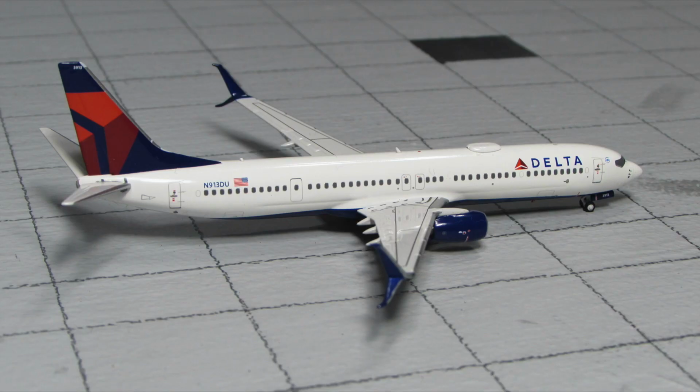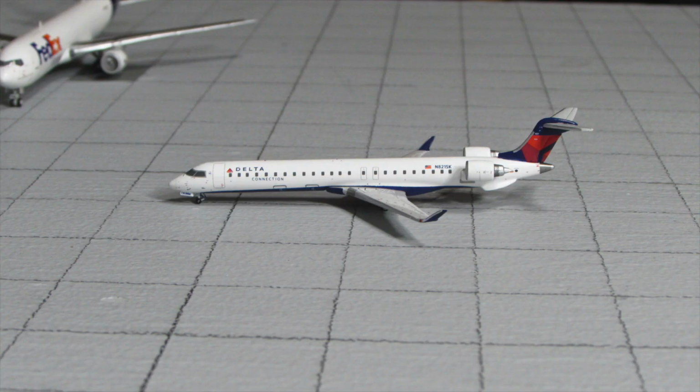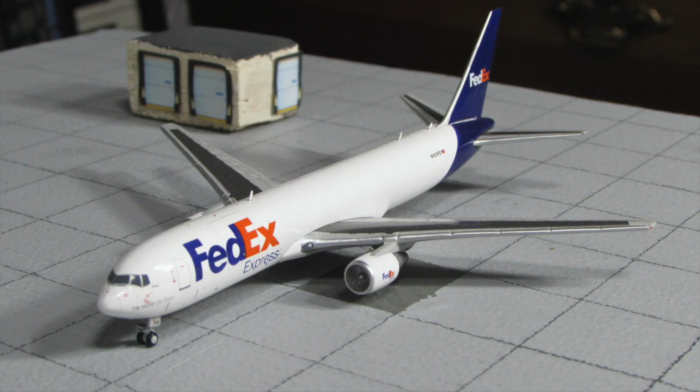And then waiting for a gate to open up and taxiing to the ramp is this Delta 737-900 who's pulling in from Minneapolis-St. Paul. Taxiing over to the runway is the Southwest 737-800. This is in the Heart livery and he's heading out to Baltimore as well. Second in line for departure is this Delta Connections CRJ 900 and he's going to head out to New York John F. Kennedy. And pulling out of the cargo ramp, we have this FedEx 767-300 who's on his way to Memphis.